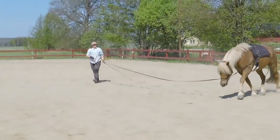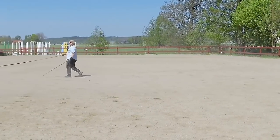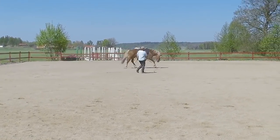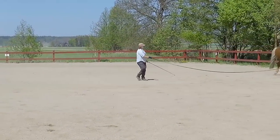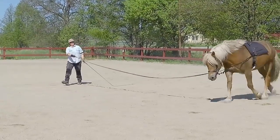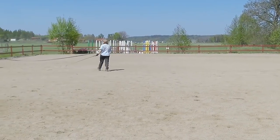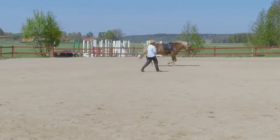And as you can see, my whip is not going to reach him at this distance either. But I'm managing, and he's really working really well for me here. It's a very, very nice trot, and see that's a beautiful glimpse of working trot there on the lunge line. He's really stretching his neck forward and really using his top line to go forward.